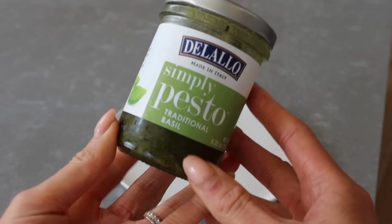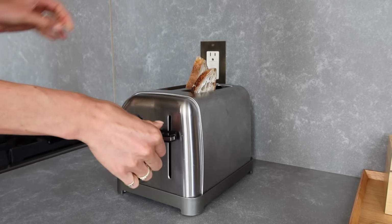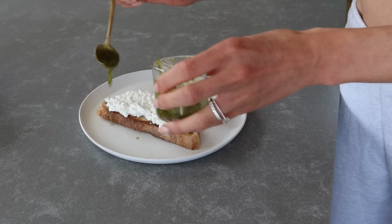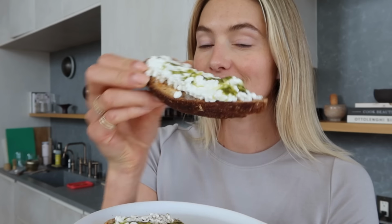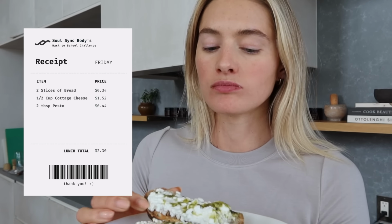It is probably the easiest recipe of the whole week, but it's so delicious. Start with toasting two pieces of toast and add a generous amount of cottage cheese on top. And add a little drizzle of pesto on top. Cottage cheese has quite a neutral flavor, so it's nice to spice it up with something, and pesto works really well. If your pesto feels very thick, you can add some olive oil to it in a little bowl, mix it, and then drizzle it over. And here you go, lunch is ready.